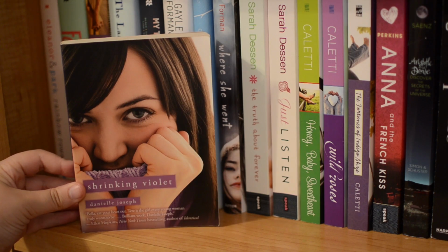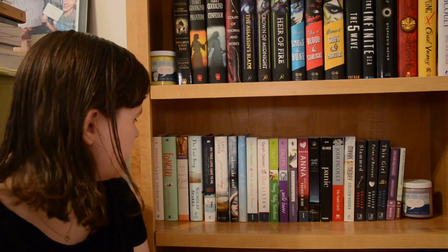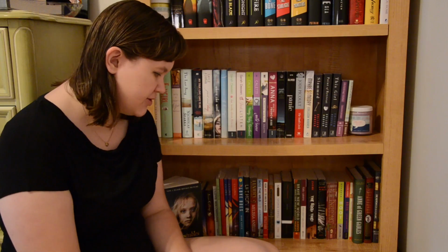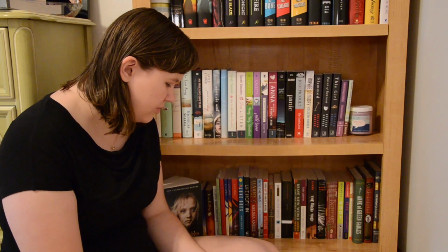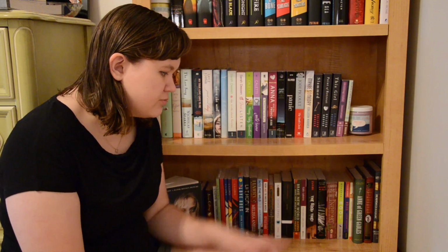Finally, we have Shrinking Violet by Danielle Joseph, The Perks of Being a Wallflower by Stephen Chbosky. Those are my contemporaries. So I don't know how well you can see me, but we're finally to my very last shelf, the bottom shelf of this bookcase. This is kind of my random area. There's a lot of adult books and nonfiction. There's some Christian literature. There's some childhood books, so it's just a little bit of everything in here.